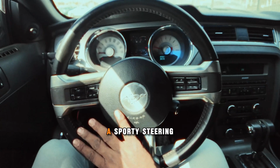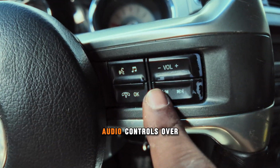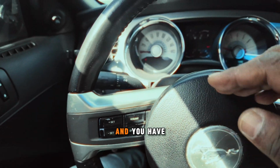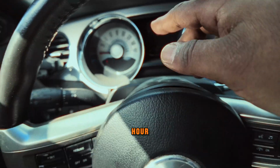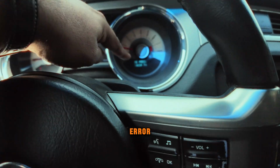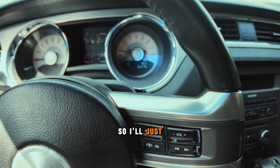And this is a sporty steering wheel. It's kind of small. It's got the audio controls over here, and then you have cruise controls over here, and you have a speedometer, which is in miles per hour, and this is the RPM meter. As of now, you're getting an error, for example, tire pressure sensor fault. So I'll just X out of that.